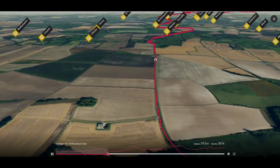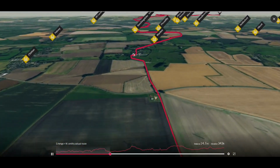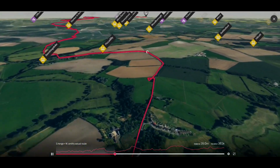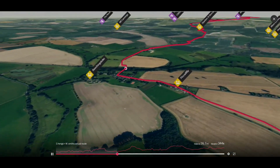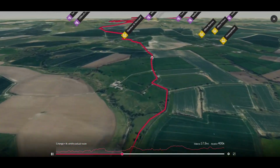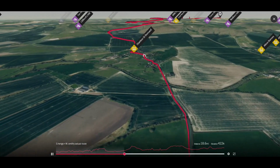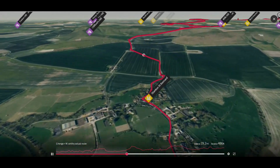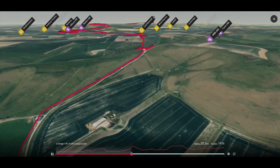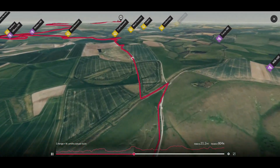Heading north I pass Marden Henge, which is widely considered to be one of the largest Neolithic henges in the UK, and then through the village of Stanton St Bernard before climbing back up out of the village onto All Cannings Down, which is where I actually come across the Wansdyke, which is a 35-mile long ditch and bank earthwork thought to be used for defensive purposes some time ago.